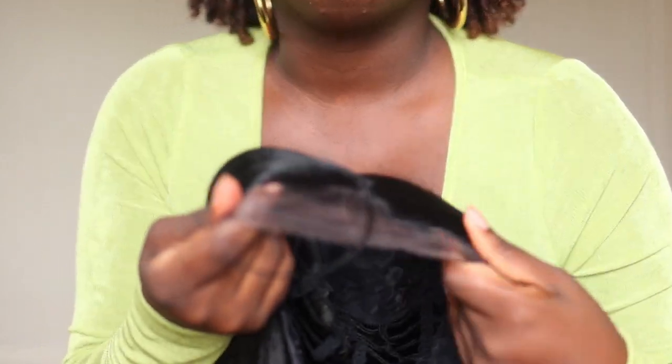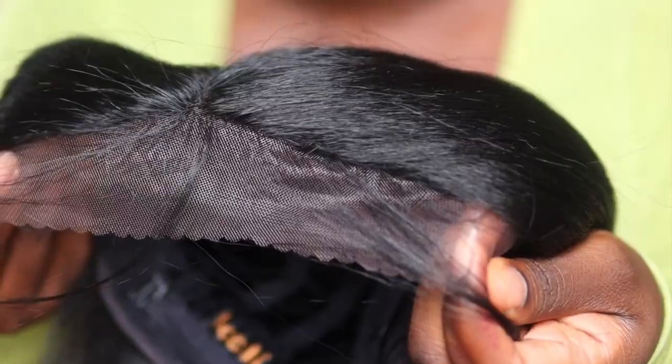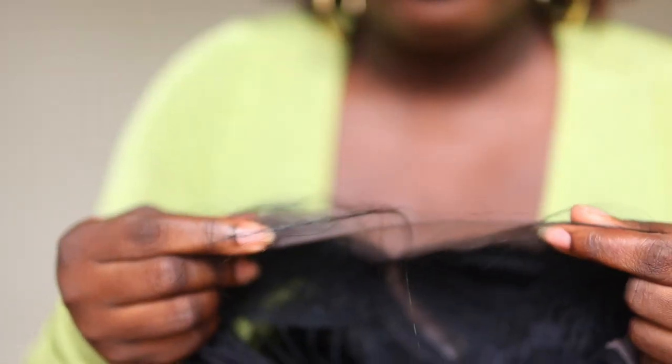Look at the lace. This here is your classic hard lace that we had back in the day, like 2015. So if you are not a fan of hard lace, you might want to reconsider, but I suggest you watch this video through and through first because I want to see how this joint looks on me.